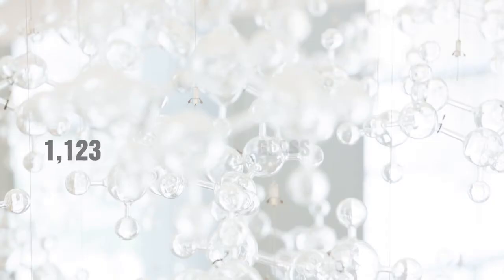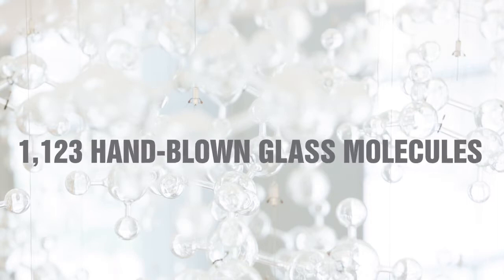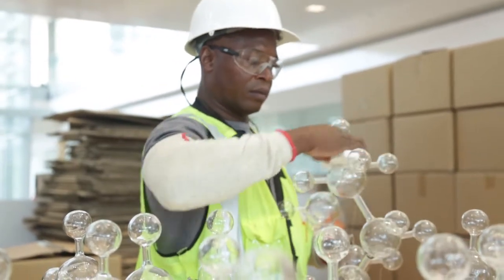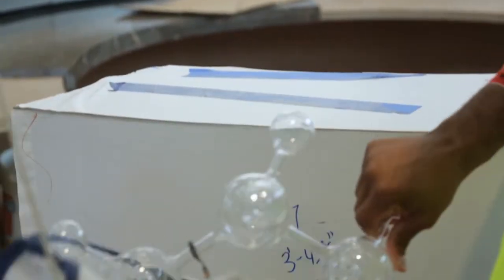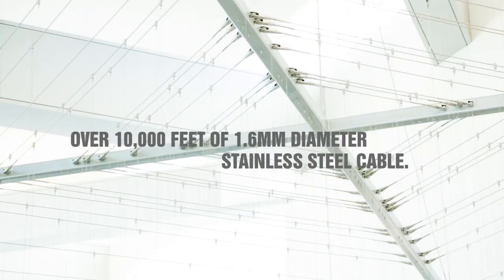My name is Mark McCarver with Milestone Metals, and we're here on behalf of Berger Ironworks. All the molecules are made out of a Pyrex material, similar to what you see beakers and test tubes made out of in test labs. They're actually hand blown and they're all made in China. The suspension cabling was designed in Australia by UAP.